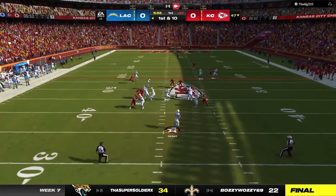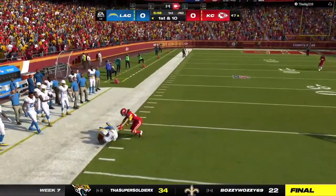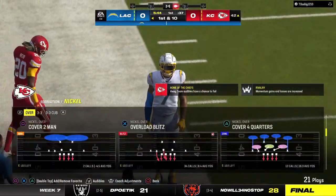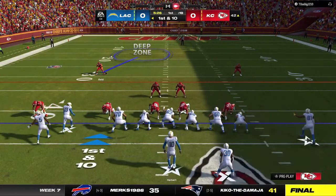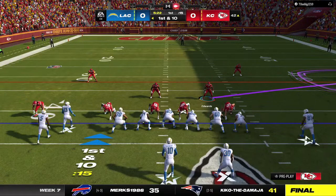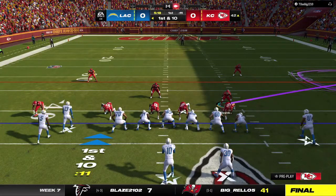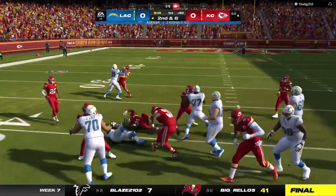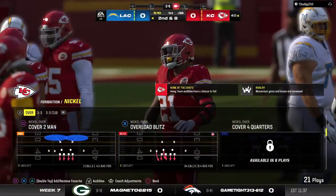Herbert on first down now. That's caught by his tight end, Gerald Everett. And he's brought down. 10 more there and another first down. It's a gain of 10. First down, Los Angeles. Herbert will give this one to Ekeler. And he can only manage to get a couple. 2nd and 8 coming up.